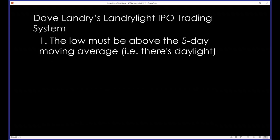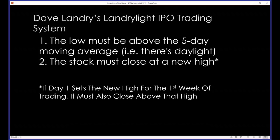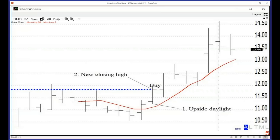The low must be, with this system or pattern, whatever you want to call it, or setup, the low must be above the five-day moving average. In other words, there's daylight. You could see light in between the low of the price and the moving average. And then the stock must close at a new high with one caveat. If day one sets the new high for the first week of trading, it must also close above that high. And that's it. That's the whole system right there. Obviously, you need a little money management, but that's pretty much it.